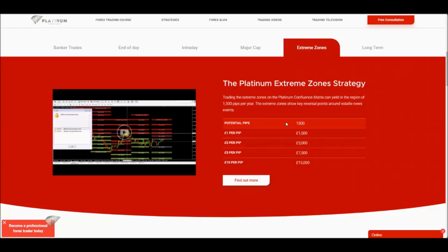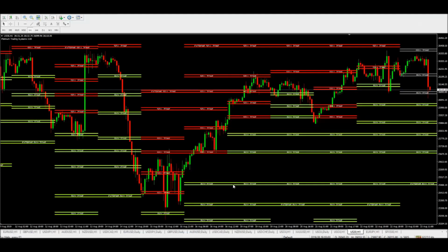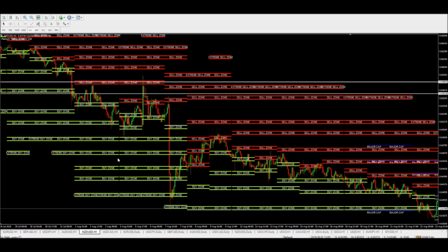Just in this past month alone, how many pips could have been taken out of the market through this extreme zone strategy. So I'm going to take you to the charts, and on these charts I'm going to explain to you how the zones work and exactly how we trade them. So this is the algorithm. For any of you who haven't seen it before, this produces intraday buy and sell levels each and every day, and each column you can see represents one day.